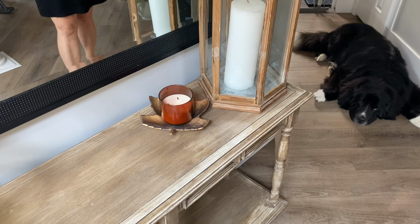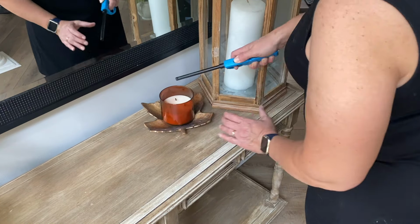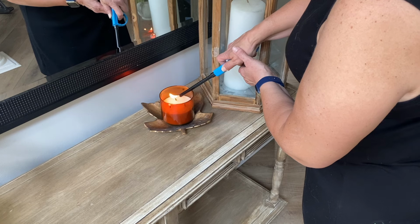Speaking of candles, I'm slowly making my way through all my Bath & Body Works candles and switching over to a healthier option, but I still love the scent of the leaves candle, so I am going to use it for this year.